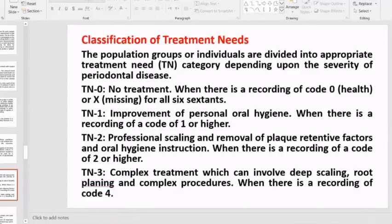When we know what number 2 means, the treatment will be very easy. Number 2 means there is calculus. So professional scaling and removing plaque retentive factors should be done. Okay?